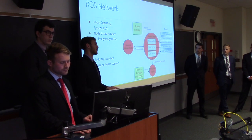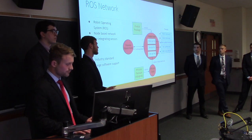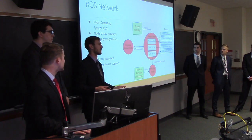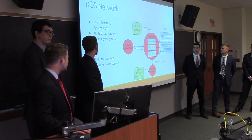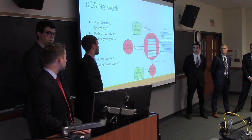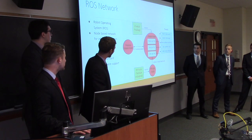So the main network we're using for our software is the Robot Operating System, which is standard in industry, and it's a node-based network for integrating sensors, which are running in parallel in the entire system. This is the industry standard. Many research groups are using this software, and there's a large amount of support for it. Our network is fairly small, which is nice.